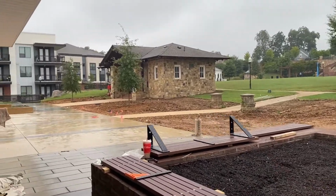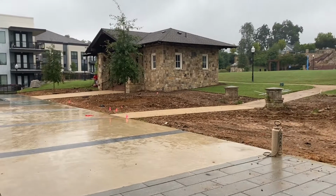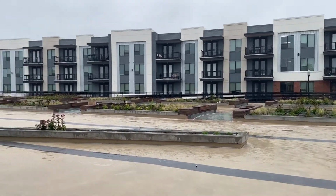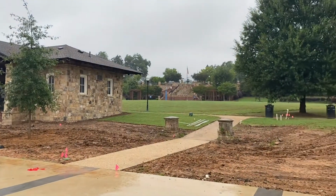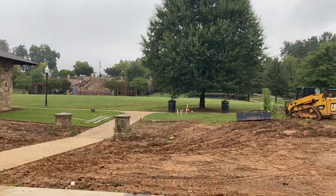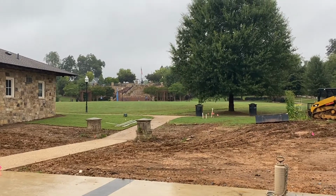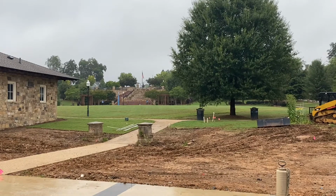This is our raised deck. Really looks nice. All the plantings are in, and the benches are in as well. Norcross is known for this fantastic fountain that they have and splash pad. It's interesting, the splash pad's not on today. I don't know if it just comes on at certain times or weather. The old city is just up over the hill.